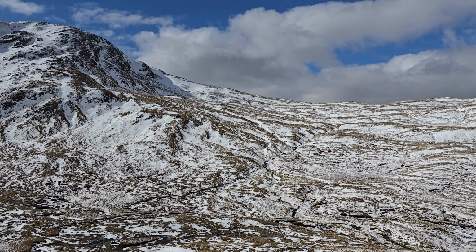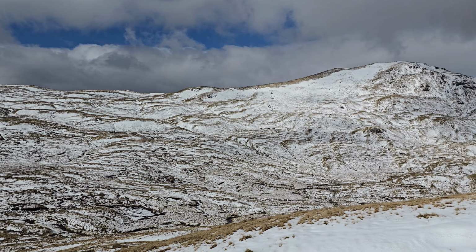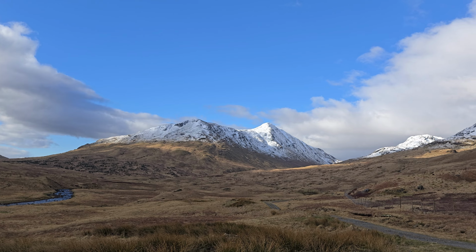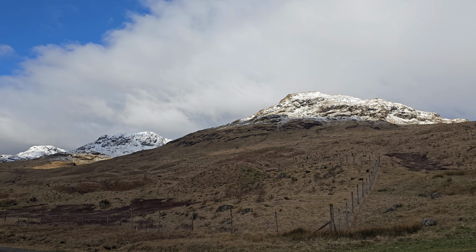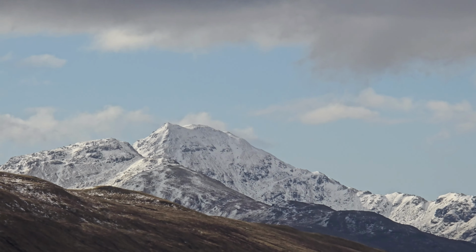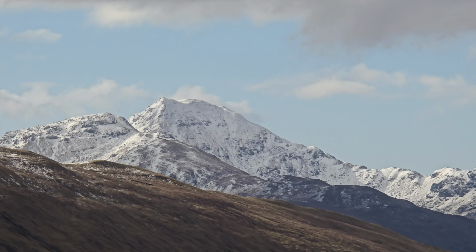In this video, I'll explain the route taken while showing a 3D flyover for the route. This is followed by the full walk time lapse with video and commentary from along the way. For today's walk, I'm climbing Creag Mhòr and Beinn Heasgarnich. These two Munros can be walked in a large circular route covering 25 kilometres.